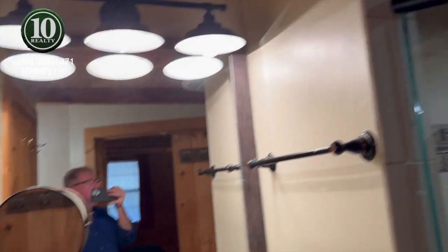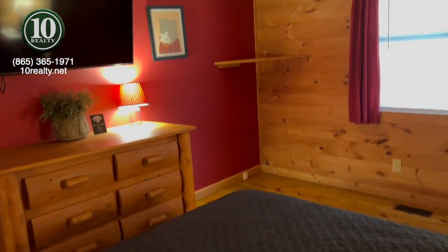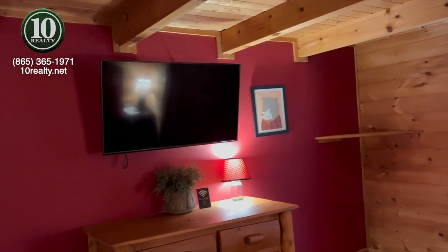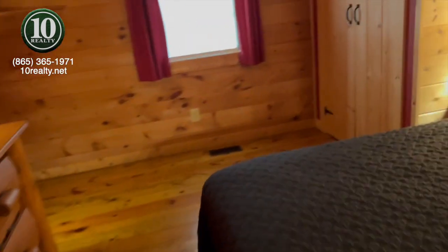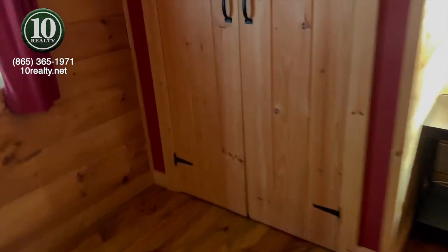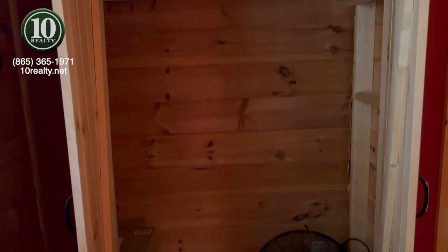Oh, it's just very tastefully done. I mean, it definitely looks like a cabin. Big king size bed. There's a room. You got TV inside the room. And here is the closet. It's a big closet.